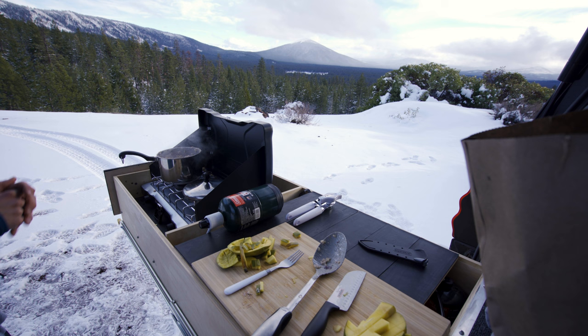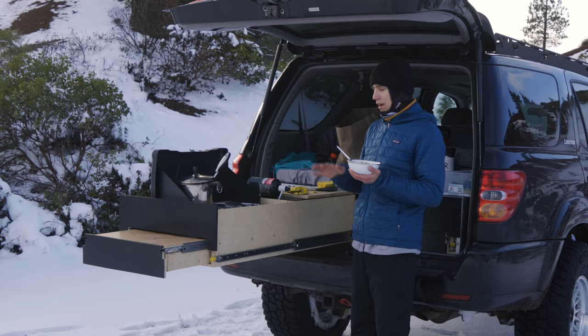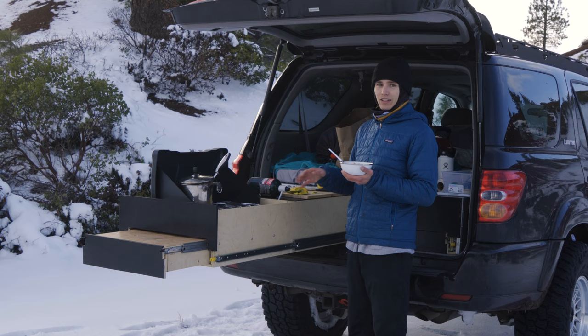Guys, this is actually so much better than I was expecting. Oh my gosh, this is so good. Everything was prepped and cooked out here, which is so cool to me. It's exactly why I designed this and exactly what I wanted this to be used for.